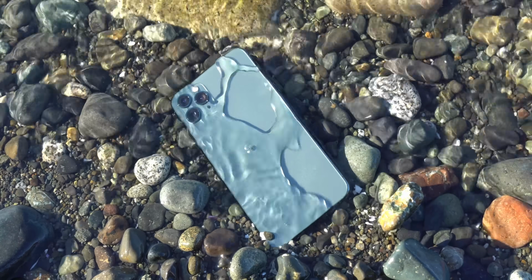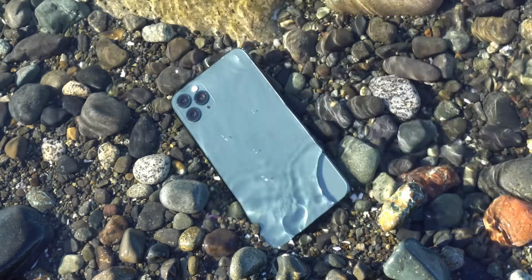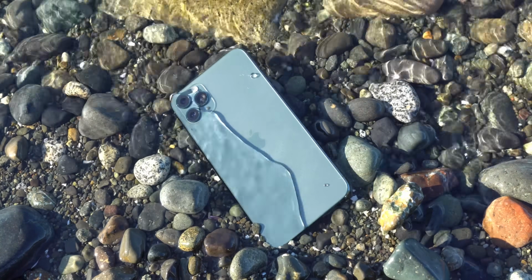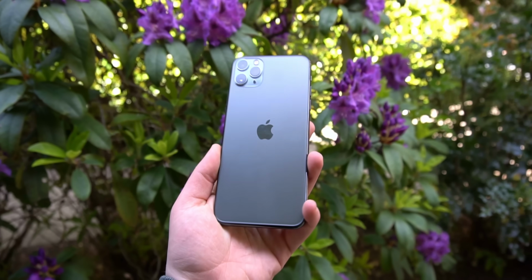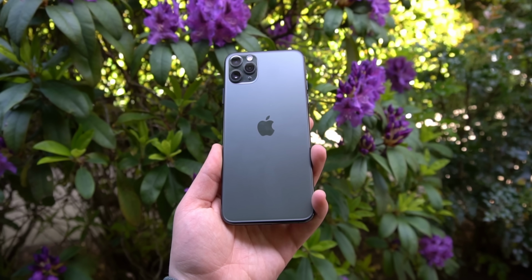That being said, that doesn't mean it's a bad phone by any means. It's still amazing and feels like a flagship. However, because Apple isn't selling it, it's going to be a little bit difficult to find, and you're probably going to have to turn to the used market, at least after most stores have cleared out their inventory.